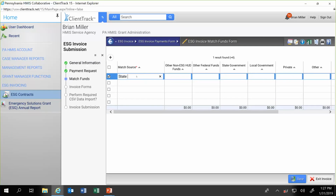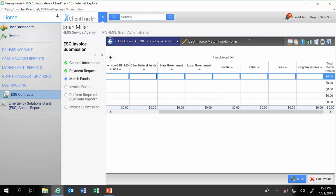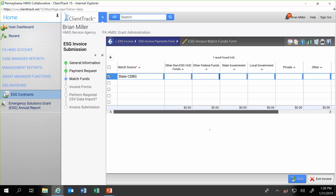So we're going to say state, maybe CDBG money. And then there's categories where you put the dollar amount for the match. So we've got non-ESG HUD, federal, state government, local government, private, other fees, and program income. So what you can do is put in the specific amount of what each match component is. And like I said, if you have more than one, you can go ahead and put them in there. Once you've done all that, you hit save and you can move on to the next screen. And all of this information is submitted to DCED for you.